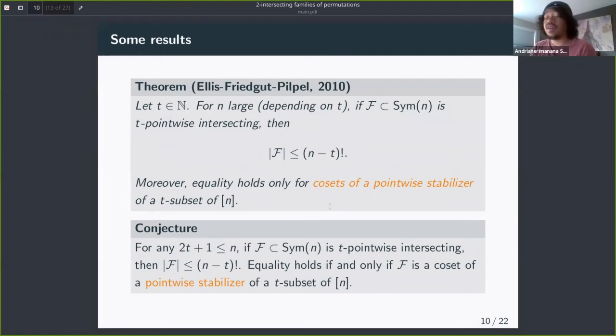So the result that we have is by Ellis, Friedgut, and Pilpel. I think this was covered by Mahsa earlier. So given t, a natural number, for n large depending on t, if F is a t-pointwise intersecting family, then its size is at most (n minus t) factorial. And equality holds if and only if F is a coset of a pointwise stabilizer of a t-subset. And so this is an asymptotic result, but it is also conjectured that for any natural numbers t and n, where 2t plus 1 is less than n, these two statements should hold, so the bound and the characterization.